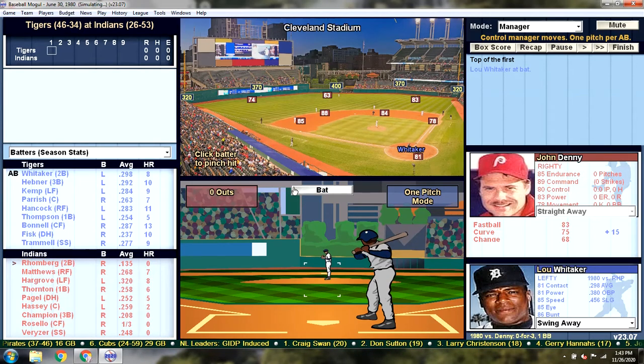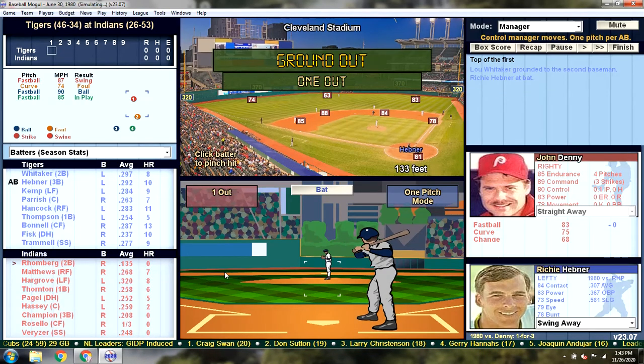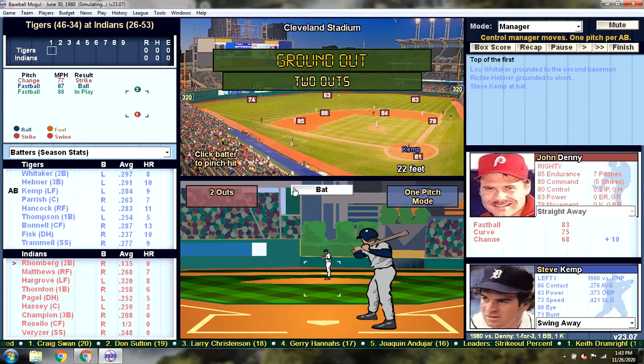Leading off is Sweet Lou Whitaker. Whitaker grounds it back to second base, and that will be the first out of the inning. So 1 down for Richie Hebner. He had the day off yesterday. And Hebner grounds it to short. That's 2 down.